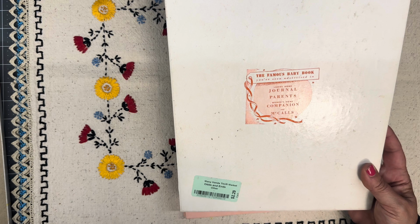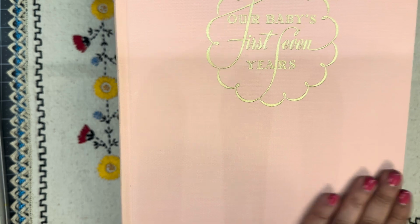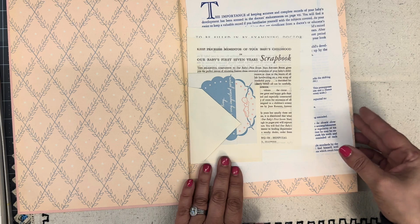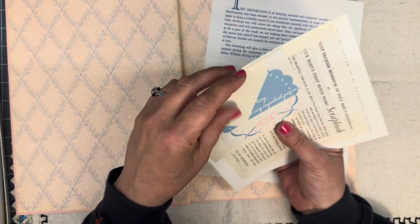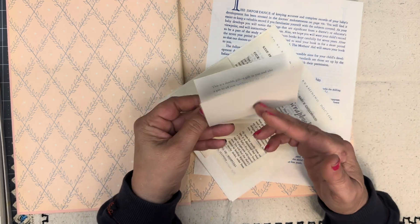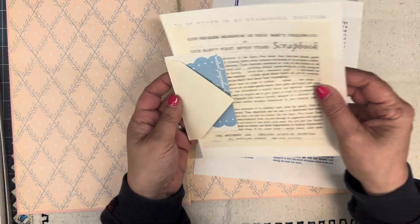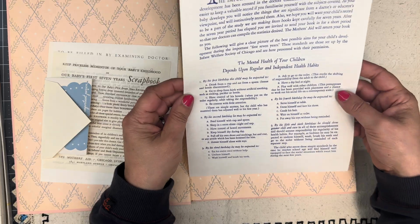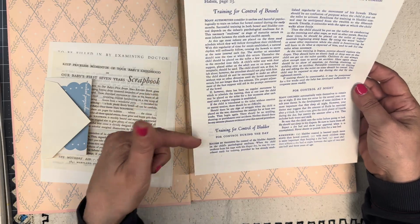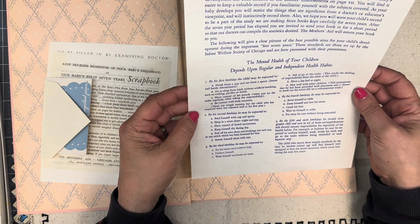You've seen it advertised in the Ladies' Home Journal, Parent Magazine, etc. It's got like a linen cover on it. It's never been used. And it's got all of the information inside of it still. To a tiny but a very important person from, and it's got that. And it talks about how to keep your mementos and such. And then this I thought was important. The mental health of your children depends upon regular and independent health habits. Training your control of how to go potty and all kinds of other things.